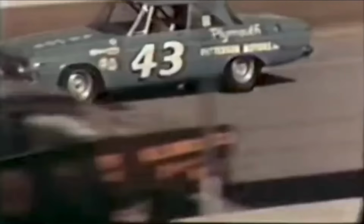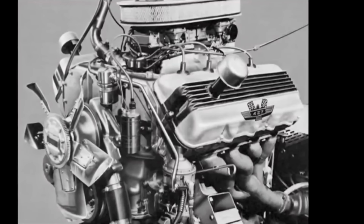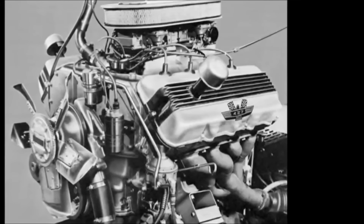Richard Petty and his crew didn't take this as a setback. With his brother Maurice doing the engine work, they put the 43 into the winner's circle, and Plymouth scored first, second, and third with pure dominance. Ford knew that their 427 FE was no match for the Hemi after that race, so they set out and did what's called the 90-day wonder.